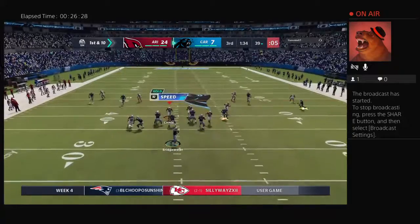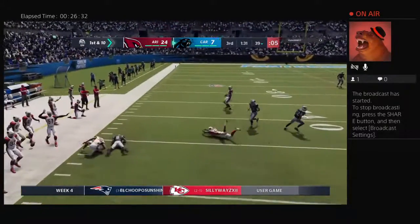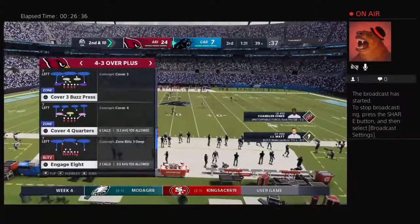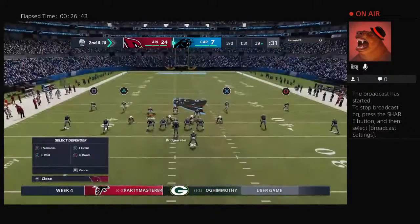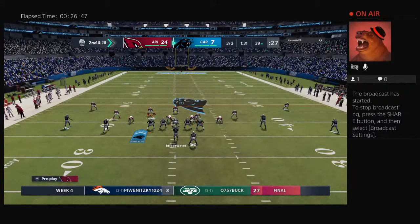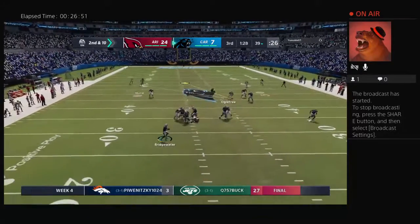From the gun, Bridgewater. And that is incomplete. He couldn't hold on through the contact. Brings up second down. But the passing windows are just not there. And that's just another example of how great this defense has been all game long. And that's exactly what a top 10 defense can do. They can really change the game tempo and frustrate you as you try to execute offensively.